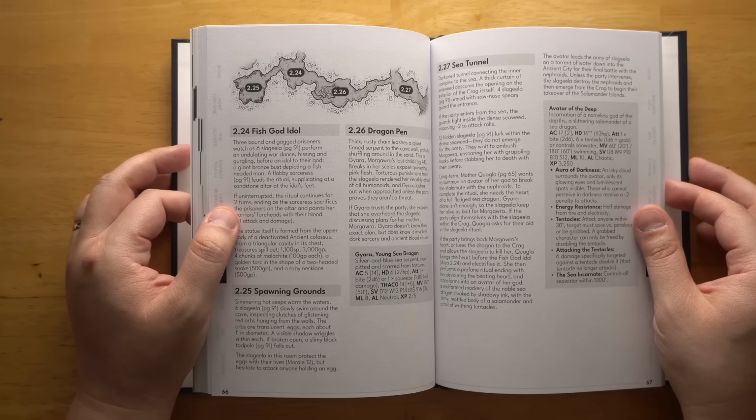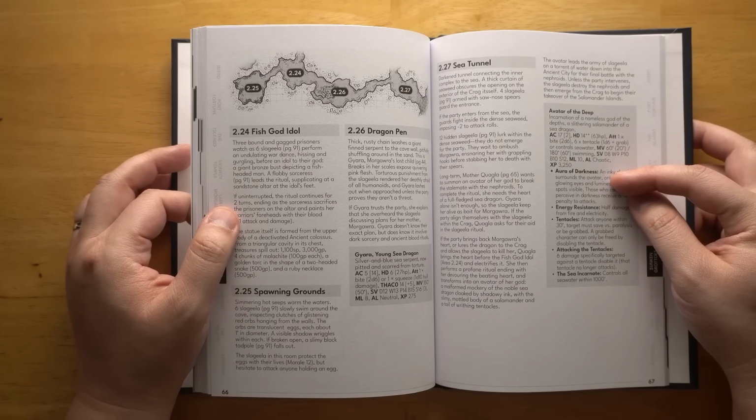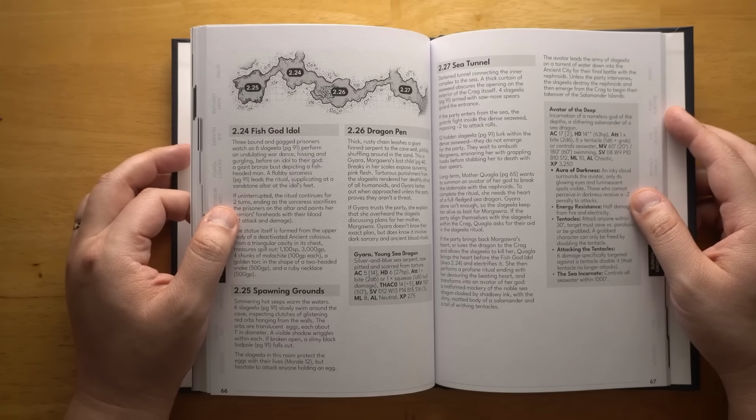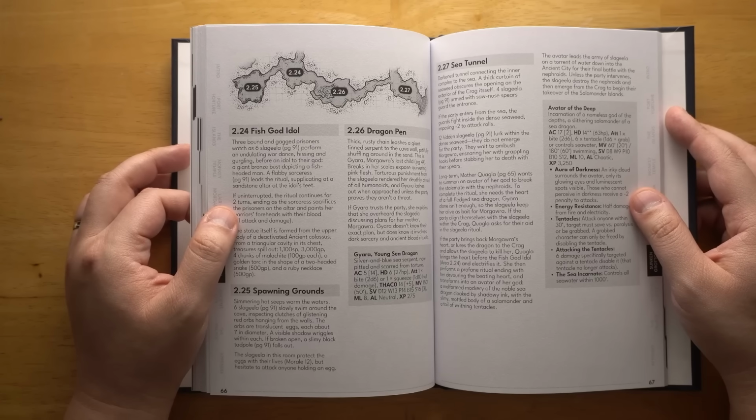And if you do that, she will perform a ritual where she transforms into an avatar of the deep that will rise from the depths and begin to take over the entirety of the Salamander Islands. Again, big kinetic energy right here, lots of potential for major changes to the setting. This is definitely a sandbox, not a linear adventure. Things can go very wrong or very right depending on the player's actions.